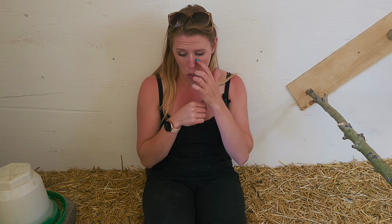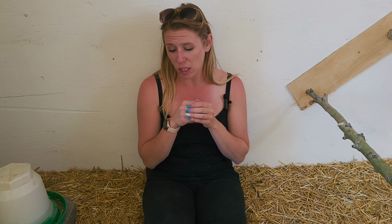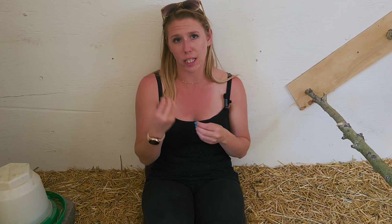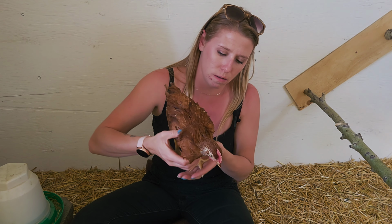I've also noticed just in the last couple days, like yesterday I noticed this and today I noticed it, but one of the chickens looks really puffed up. And I don't know if she's sleeping. I don't know if she's scared. This is the one that we think is the rooster.